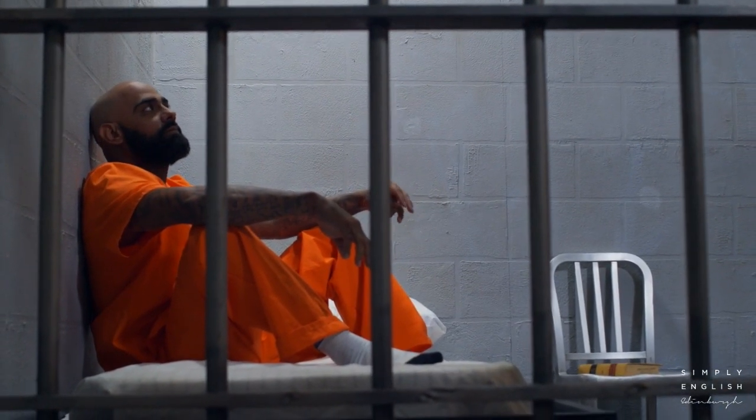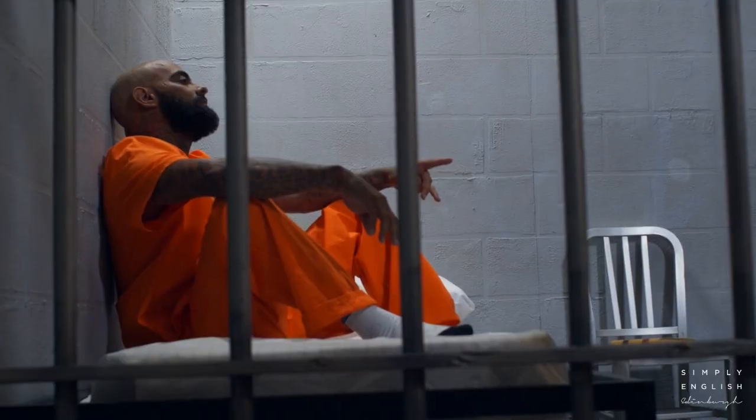This is a verb collocation that you will see very, very often in the news, because they will be discussing crimes having taken place and people being charged with these crimes. Now, here is an example that I have seen quite recently on the news.